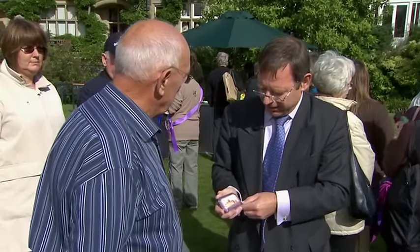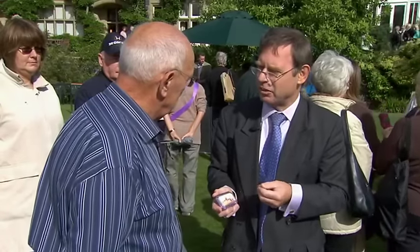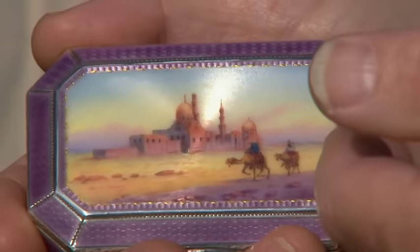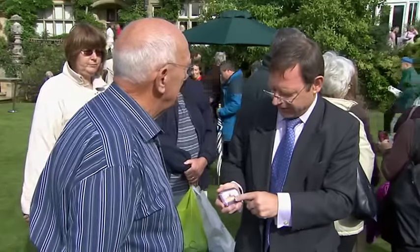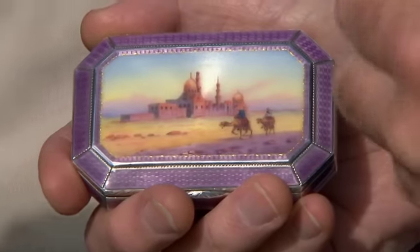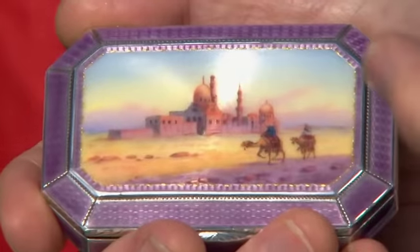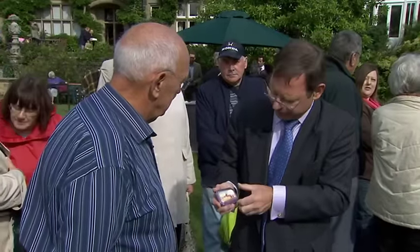Well, this type of box with this lovely enamel on it is very typical of those made in Vienna, and this one dates from about 1920. It is in absolutely super condition. But what makes it even more desirable is the fact that it's got a Middle Eastern scene on it, and that's quite rare. The most important thing about enamel is if it's damaged, the value drops dramatically, because it's very difficult to restore, especially something of this quality. But this is absolutely perfect.